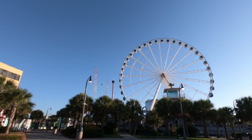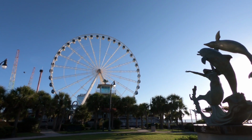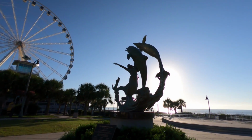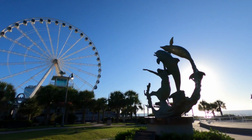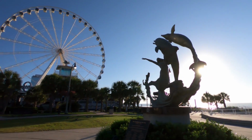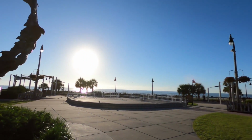We're in Myrtle Beach, South Carolina at the main Central Boardwalk area. We're going to take you on a tour and show you everything that the Boardwalk has to offer, all of the entertainment and all of the fun. We're in Plyler Park right now, which is at one end of the main Boardwalk area, and of course you've got the gorgeous Skywheel, this beautiful statue, and the beach, which is beautiful.